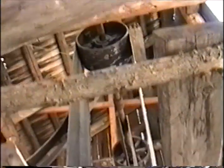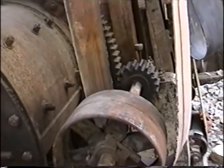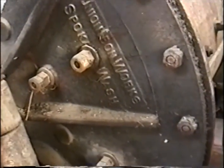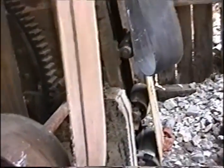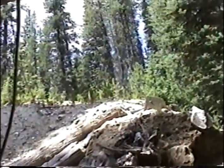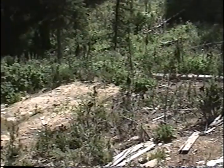Sorry for that little blip there. Belts go around, drive up at the top, and drive this. Union Iron Works, Spokane, Washington, little ball mill. Pretty slick. We're going to walk up on top and see what's up in there right now. And also there's another little room right down here, which we'll go investigate.